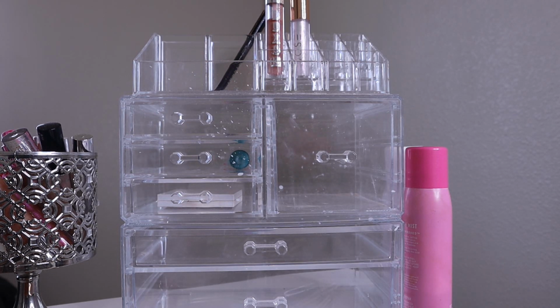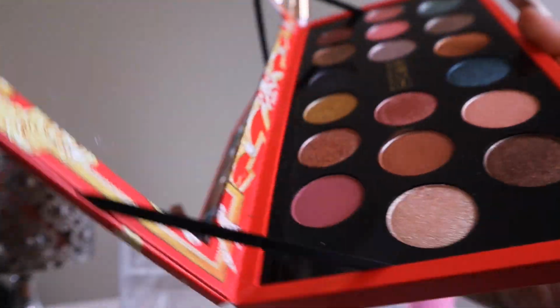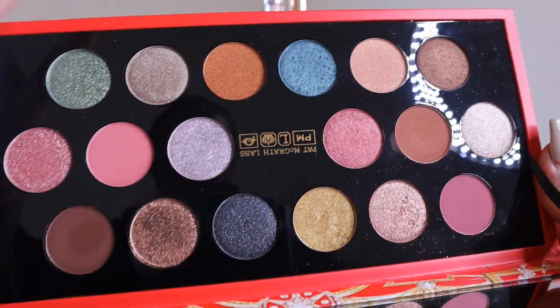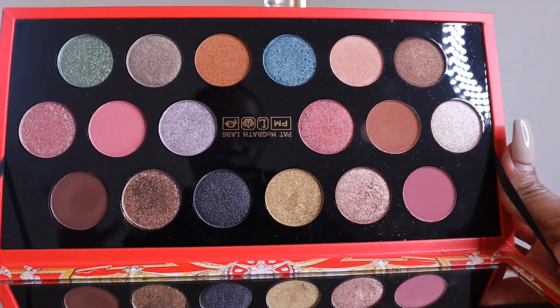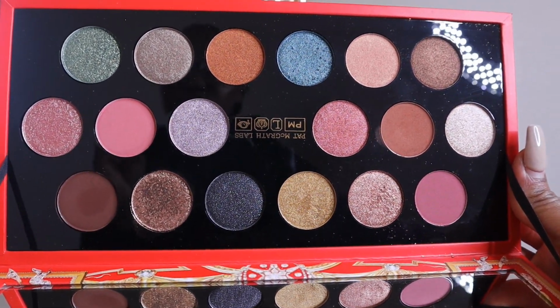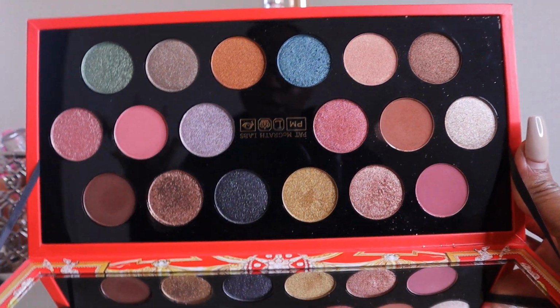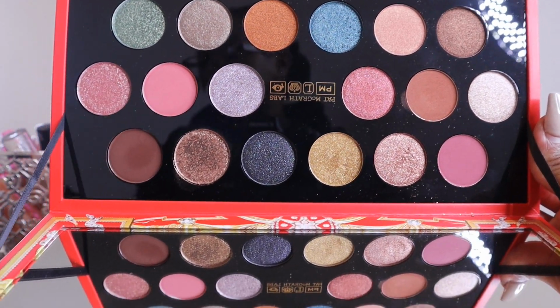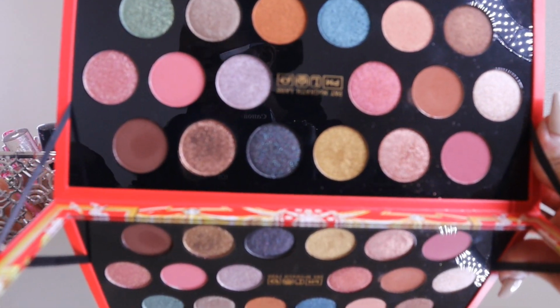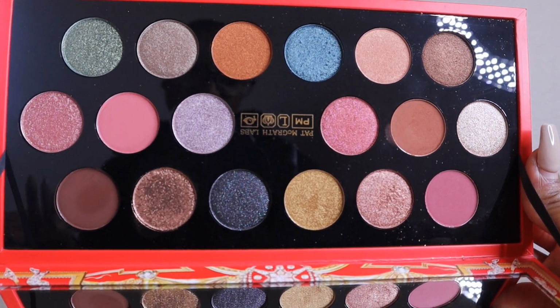So like I said, I'm adding in the Pat McGrath Labs Celestial Odyssey palette, and really I wanted to add this one in because I really want to use this green for St. Patrick's Day to do a St. Patrick's Day makeup look. And then all the other colors are really, really pretty. This one actually gives more of a neutral, soft vibe. Like, you can really do an everyday makeup look with this palette, which is something that you can't really get from her other one, her Celestial Divinity palette. So I really wanted to add this in here and just get some nice use out of it.